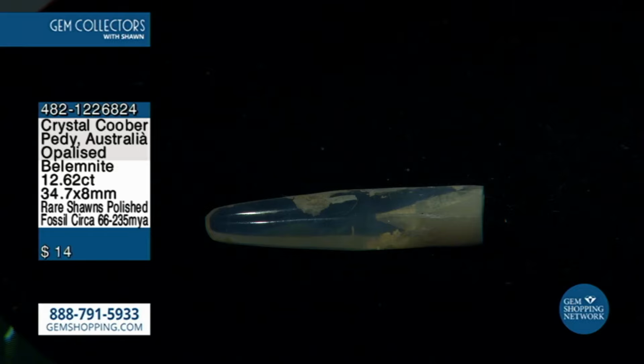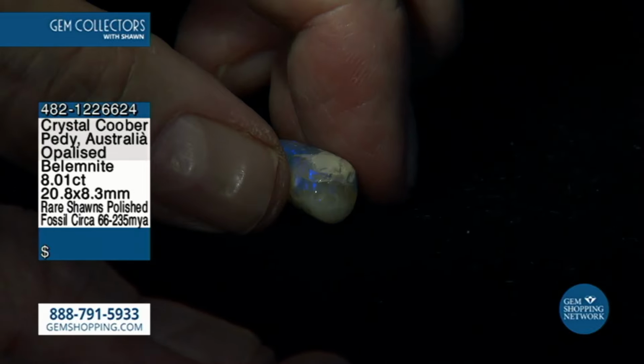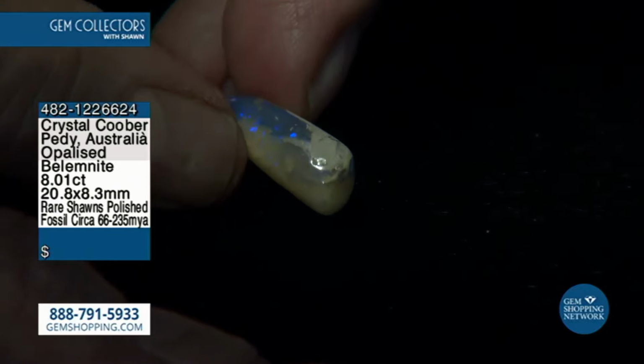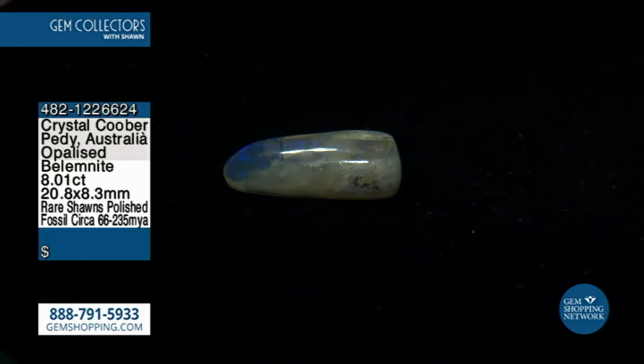Wow. And let me see if I have another one to offer. Maybe I do. Let's look at item number 1226624. Take a look at this one. Now, fantastic opportunity on this specimen, and again, beautiful play of color in it. An amazing price opportunity.